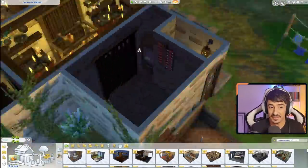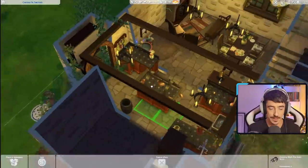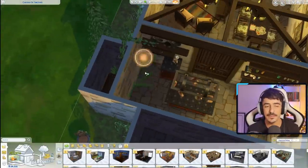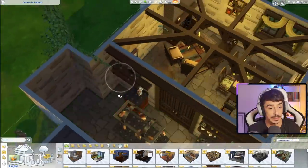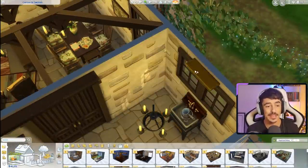So lovely. Absolutely stunning. So we had 25,000 simoleons. By the end of getting rid of everything, I think I had around about 50 something. Which was nice. Allowed me to renovate the whole house. And then I think we were left with about 10,000.